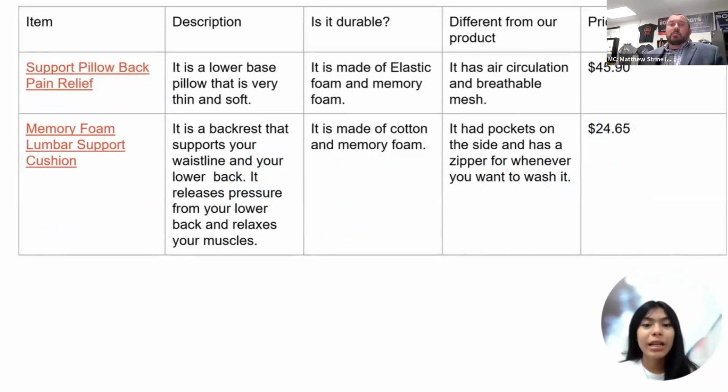Item: memory foam lumbar support cushion. Description: it is a backrest that supports your waistline and your lower back. It releases pressure from your lower back and relaxes your muscles. Is it durable? It is made of cotton and memory foam. Different from our product, it has pockets on the side and it has a zipper for whenever you want to wash it. Price $25.65.